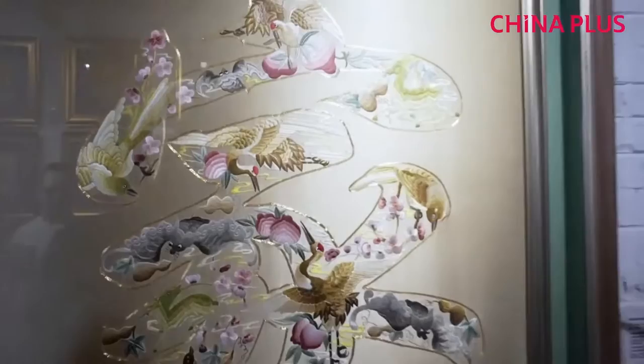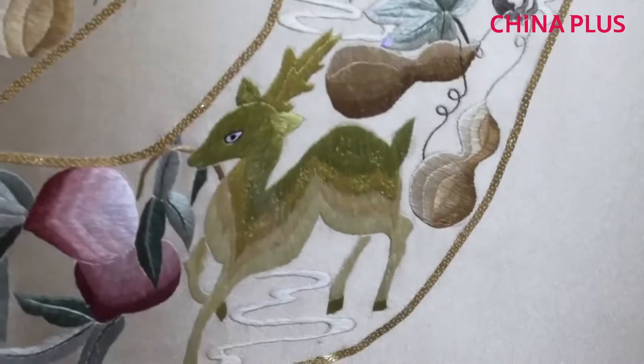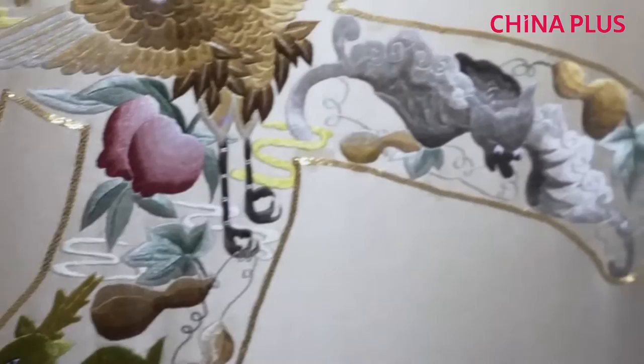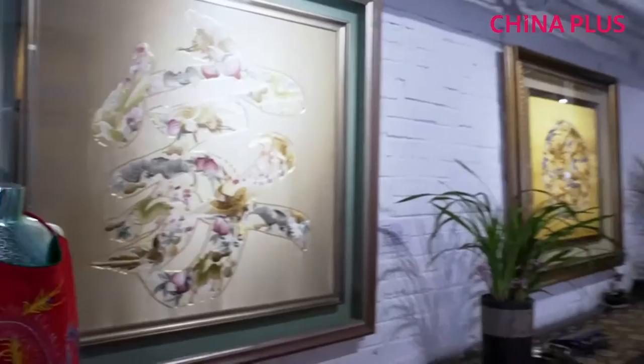There are peaches, deer, what looks like plum blossoms, and cranes. So it's a mixture of different kinds of flowers and plants. In traditional Chinese culture, we value the concept of family. You can see it from this embroidery artwork. For example, at Spring Festival, wherever you are, everybody tries their best to go home to celebrate with their family. That's why you can see how much the Chinese value their family. The concept of family is really important here. That shows in this work, the Chinese character of family.